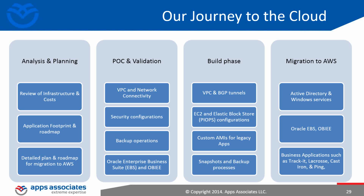So the first thing we did was a POC, very important. We designed the VPC, and we set up the BGP VPN tunnels, connecting it to my corporate office. And then we massaged the security to where we needed to be, and then we developed the backup operations. We didn't go live with backups yet, but we had a plan at this stage. And then finally, we migrated over our Oracle dev and test environment to the cloud and tested Oracle thoroughly, since that's our most important application running in AWS.